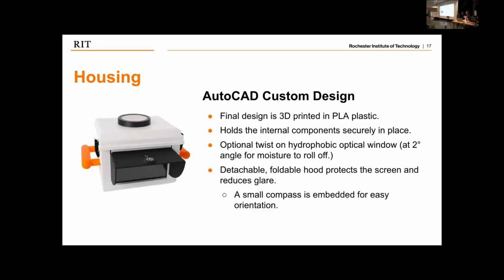It is also detachable and foldable. We have a hood here that allows you to protect the screen and reduce glare. There's also a compass on the top of the hood that allows for easier orientation.